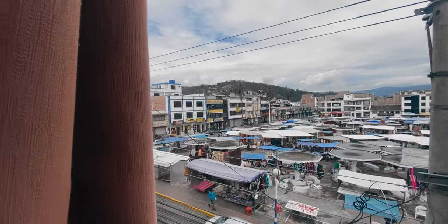I'm gonna just film with my cell phone because taking a camera out here is not such a good idea. Well, there's a bunch of tourists out there too. Yeah, I saw a couple before. There's a lot of tour groups that come out of Quito. They come here for the day with a guide to check it out.